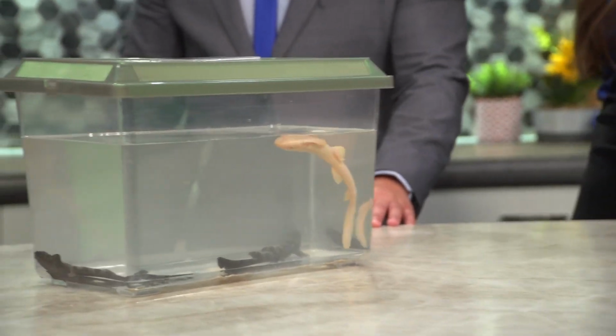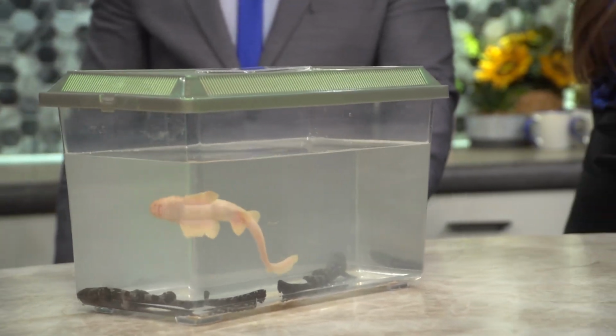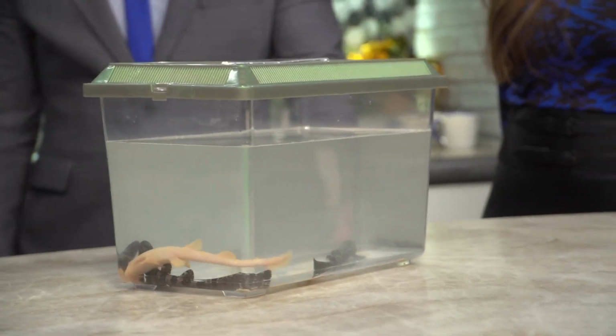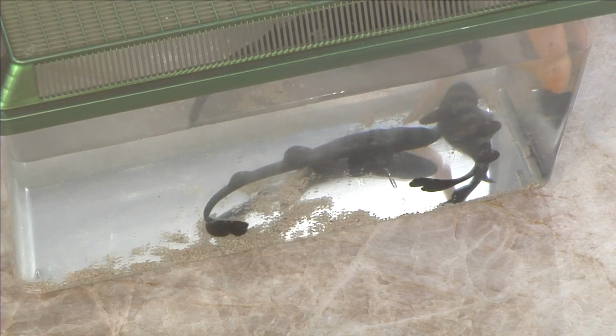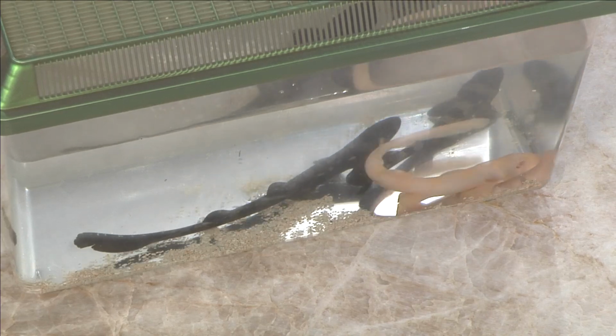That's just a genetic mutation. They probably aren't in the wild as often as the normal brown or white-spotted bamboo sharks, just because they can't blend into the reef as easily. And you were saying these little guys are about 4 months old, but they get pretty big. Yeah, they get up to about 3 feet long, and they live up to about 25 years old.